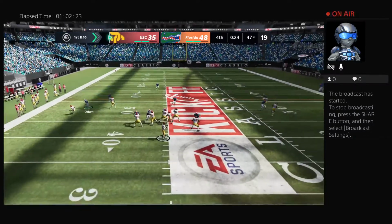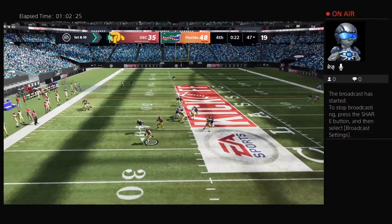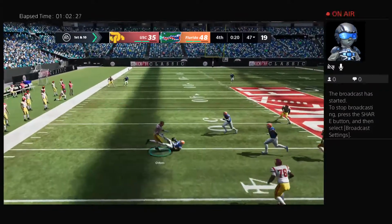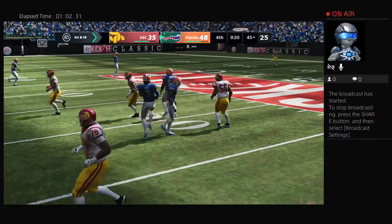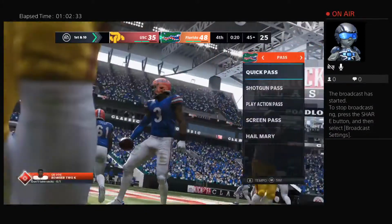They are in a great spot right now, and the best part, they put the defense right back out on the field. And this is intercepted, and that should do it. Picked off at the 45.